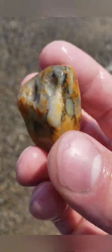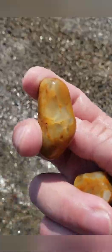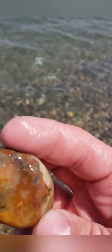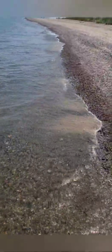Alright, so I found this guy. That's pretty cool. That's pretty nice too. Come here, you little guy. Oh, there it is. Got some nice rich colors in that one. Keep it. So, yeah, here we are at the spot where I decided I'm going to go swimming.